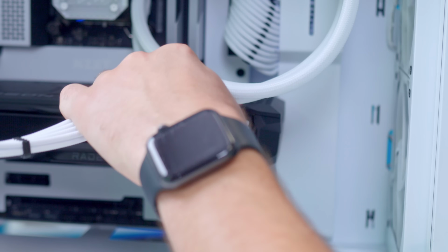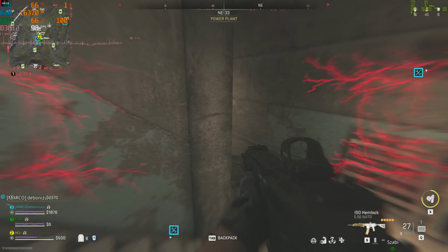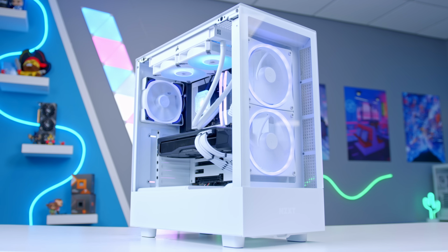On that note, the build is good to go and ready to be powered up. We're going to see how this thing performs, of course, in a list of detailed performance benchmarks, but first, let's take a look at how good it looks. In traditional GeekaWhat style, it's time for an epic glam montage.